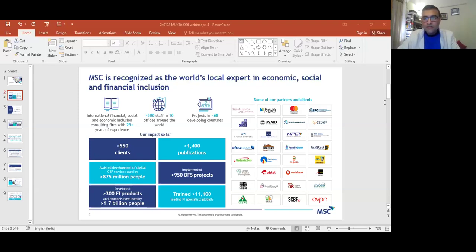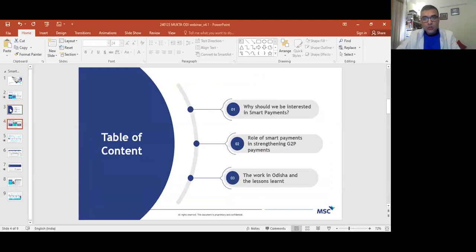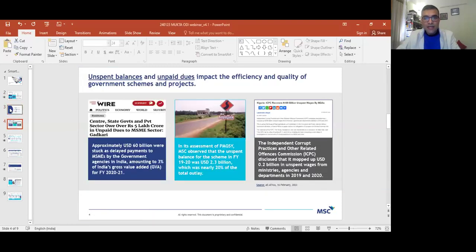Now, coming to the specific questions that you have asked, Nick, one is on the role of smarter payments in strengthening the G2P payment infrastructure. Then, how did the work in Odisha come about? And then finally, why should we be interested in smart payments at all? So I will first take the third question, which is why should we be interested in the smart payments system at all?